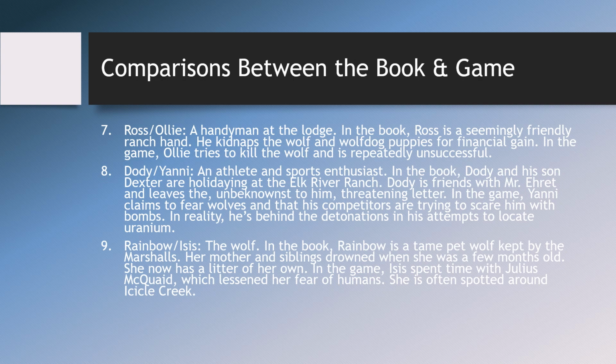In the game, we have Isis, who spent time with sort of a hermit, Julius McQuaid, which is what led her to not fear humans quite so much. She was used to being in his company, and she is often spotted around Icicle Creek. And there are our characters.